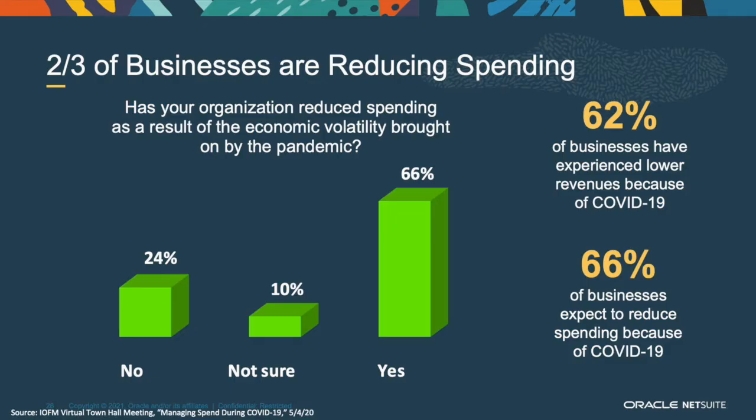Every business is tightening its belt these days. They're looking for ways to reduce costs, to more tightly control their spending, and there's good reason for that. 62% of businesses have experienced lower revenues because of the economic fallout of the pandemic. Many of you are experiencing lower revenues, lower profits, and even cash flow issues.